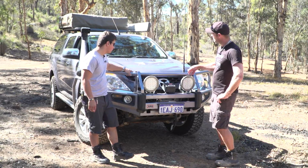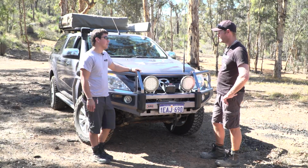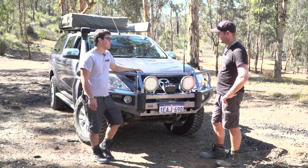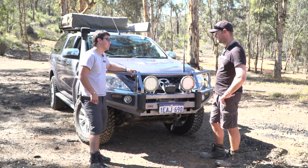You had a light bar on your roof rack before. Yeah, I did. When I got rid of the roof rack, I sold the light bar as well. At the same time as the change in the rules. Yeah, so I thought I'd save myself the effort of remounting it.